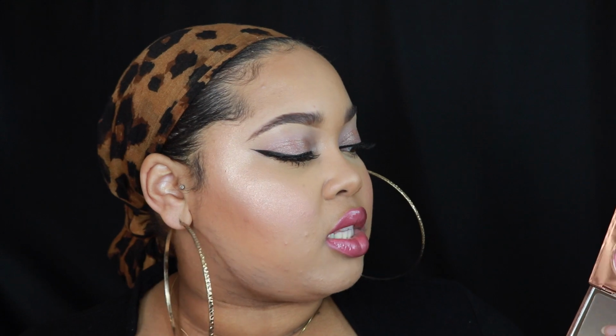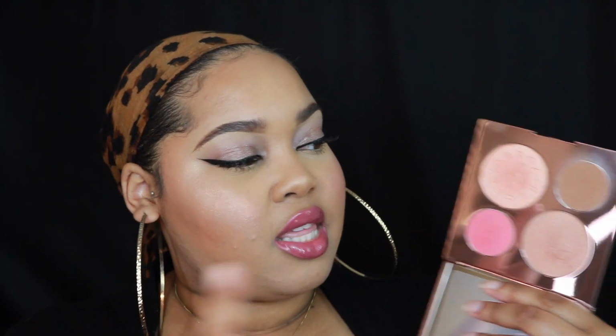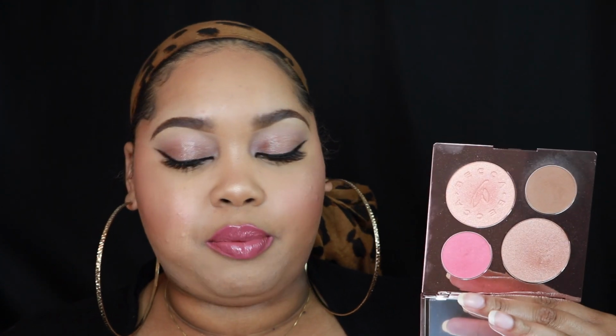I looked up to see if the bronzer is exclusive to the palette. From what I can see, you can't buy this bronzer separately. The only thing that you can purchase individually is this highlighter, and that one is rose gold. Both of the highlighters have 0.18 ounces of product or 5.1 grams of product. The bronzer and the blush both have 0.085 ounces of product or 2.4 grams of product.